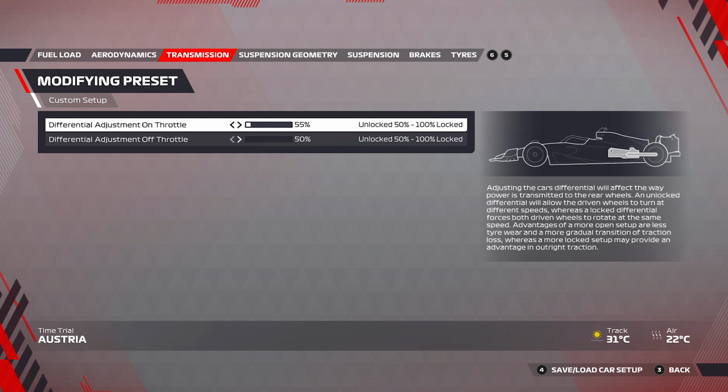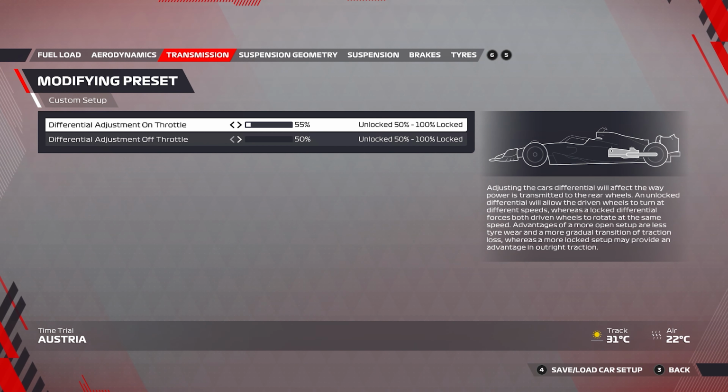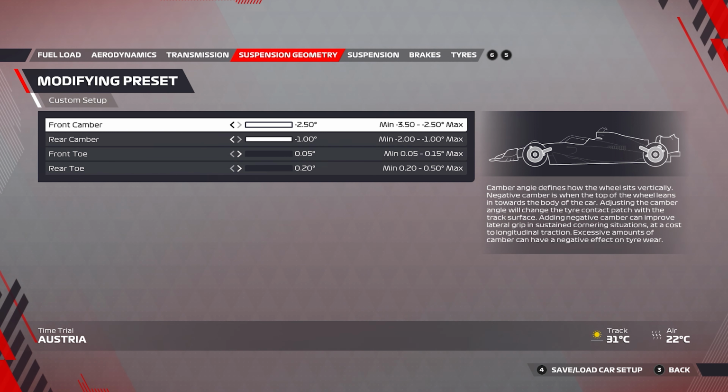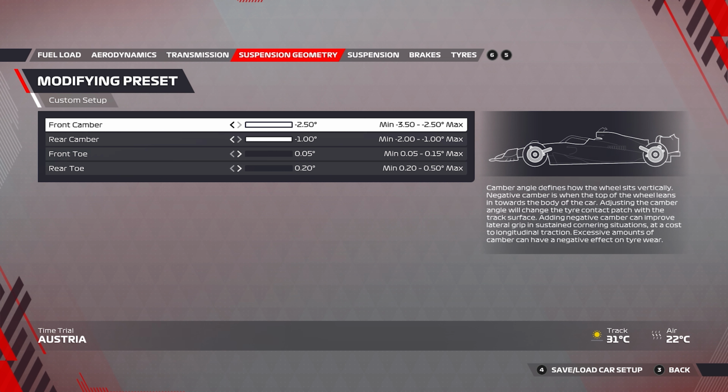Transmission, 55 on the on throttle, slightly different. Usually we see 50 or 60. This is 55, and then 50 on the off throttle, which is pretty much usual as every track we do. On the suspension geometry, we're going front camber all the way to the right, rear camber all the way to the right, front toe to the left, and rear toe to the left as well. Something we have seen many times so far on this year's game.